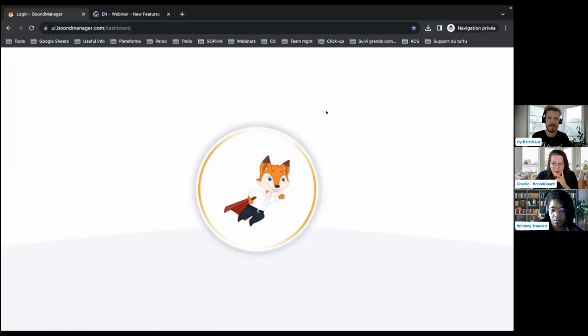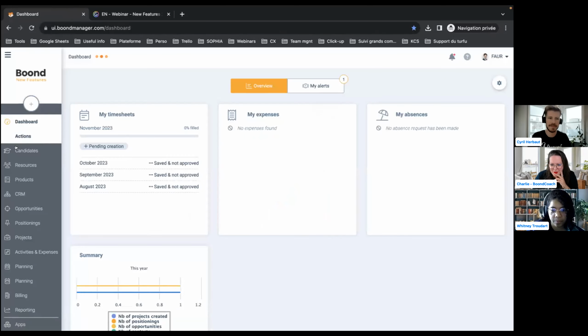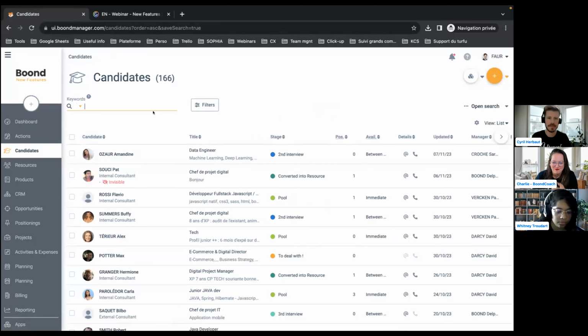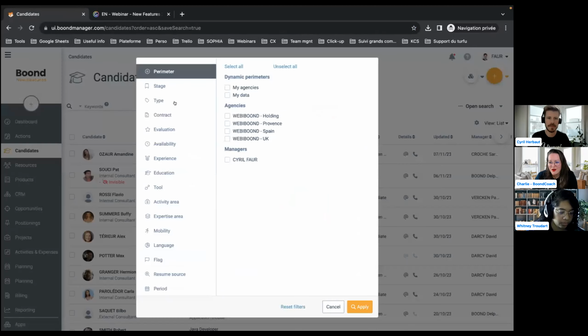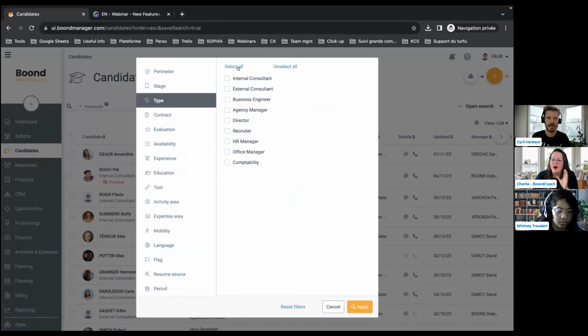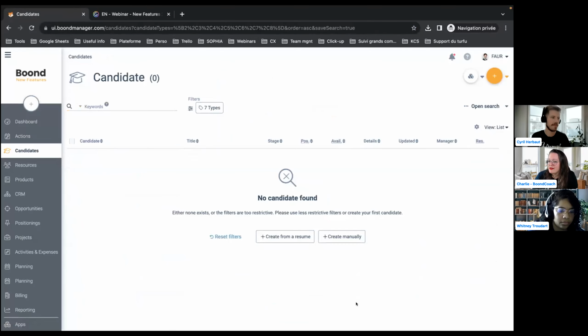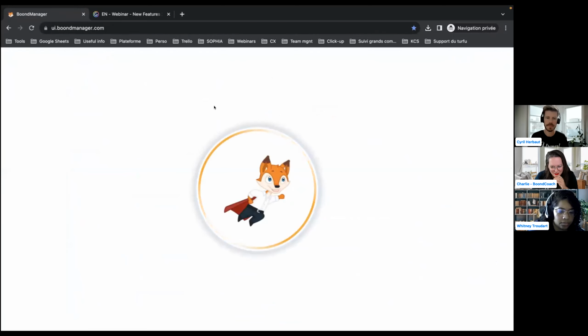And we can say hi to James at the same time. Here it is. So if we go to candidates again, and now we try to filter, same filter that we did earlier with Delphine, so I choose to select only my internal staff. I apply, but now I don't see anything. So the search was unsuccessful, or in your case, you were successful in restricting access. So that's exactly what you wanted to do.